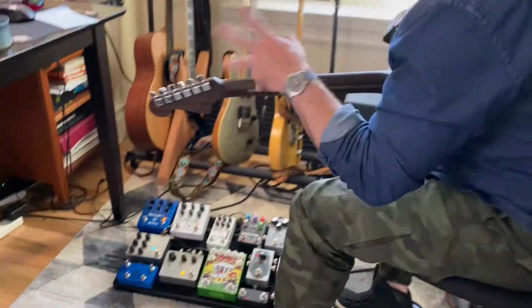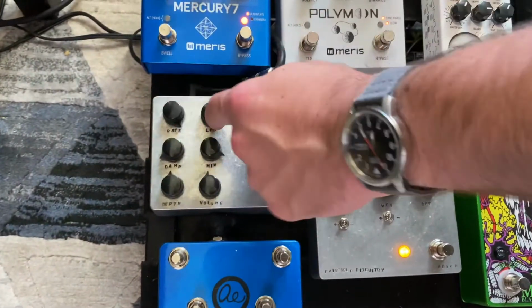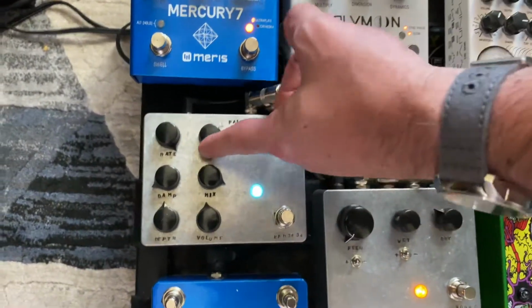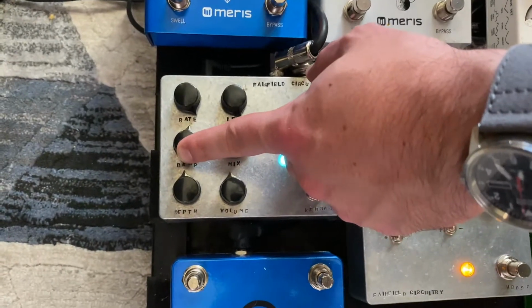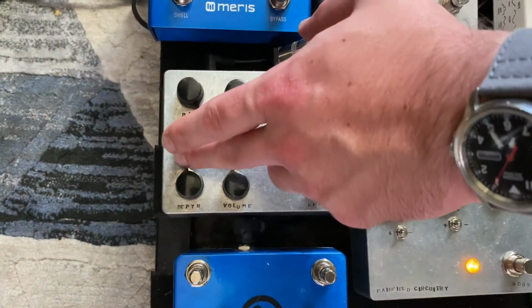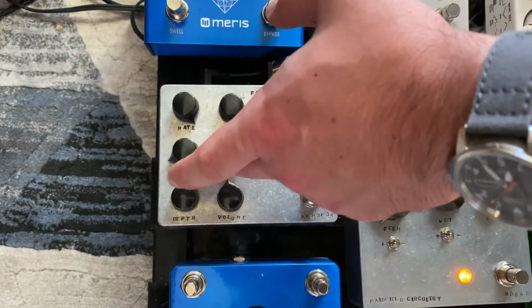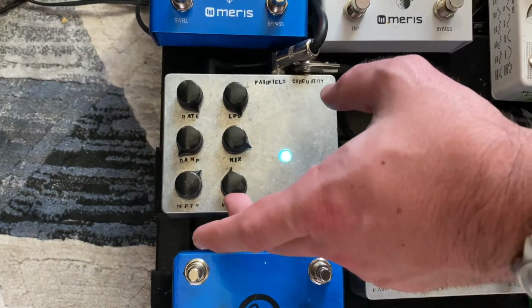Now you can go. So if we're gonna really kind of open this thing up, I'm gonna turn the rate up a lot. We're gonna turn the low pass filter all the way up. The damper will put different rates between the way that it modulates. I kind of keep it off, because it gets wilder if you keep it lower. So I just kind of like it kind of crazy. So I'm going to give you one here.